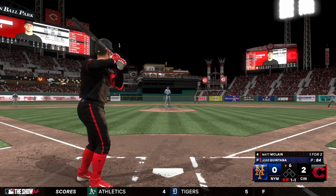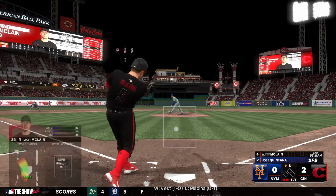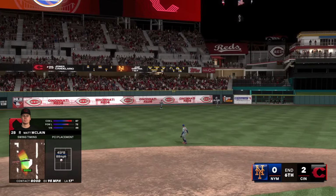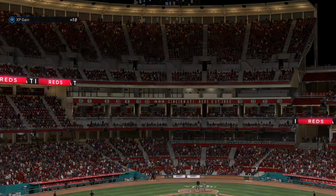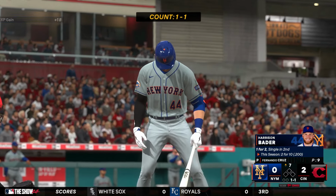A little drop and drive on that swing. Backside collapsing just a little bit, trying to put the ball in the air. Here's a rocket out to left. And that will end the inning. All set for the start of the inning. Now at the plate, Harrison Bader.